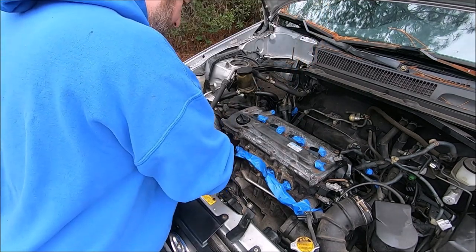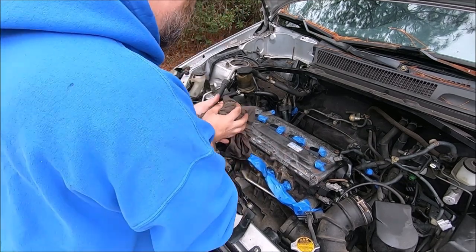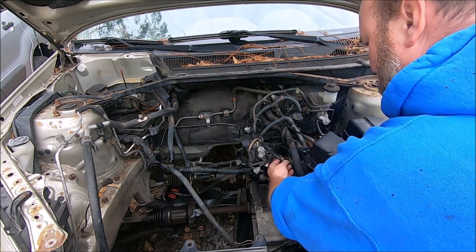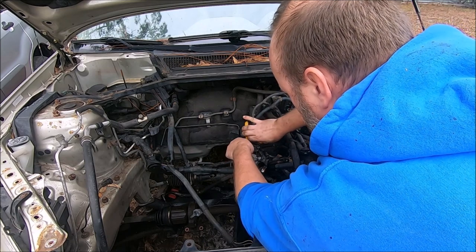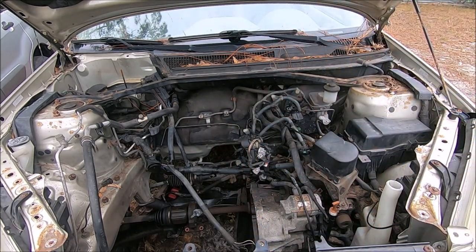Alright, nice new dipstick. Let's address that electrical connector over there. Well, hello there, little electrical connector. Alright, this is the one we need. Don't care about this harness. This vehicle's never gonna run again. There we go.